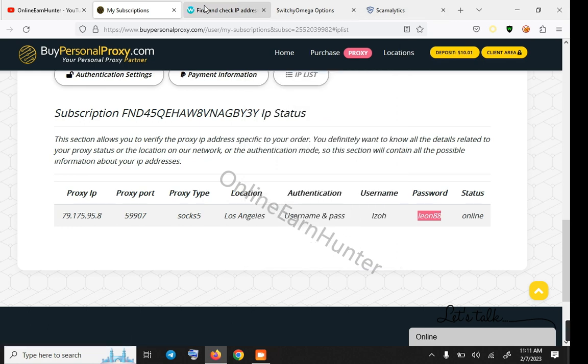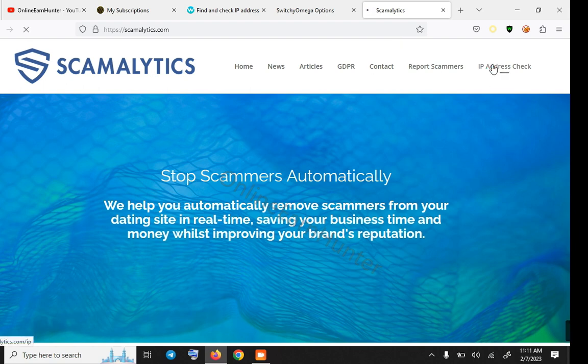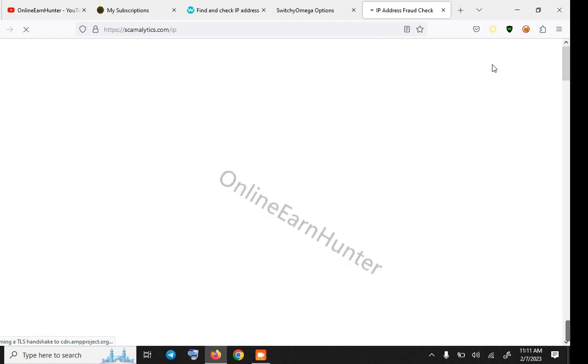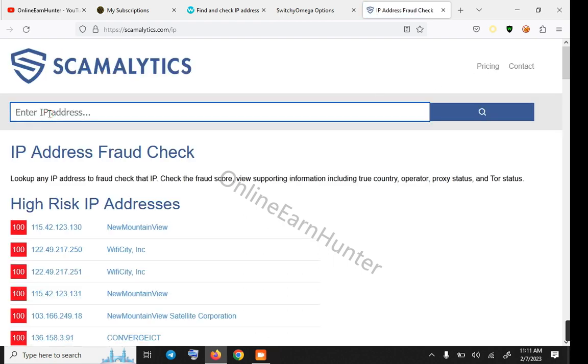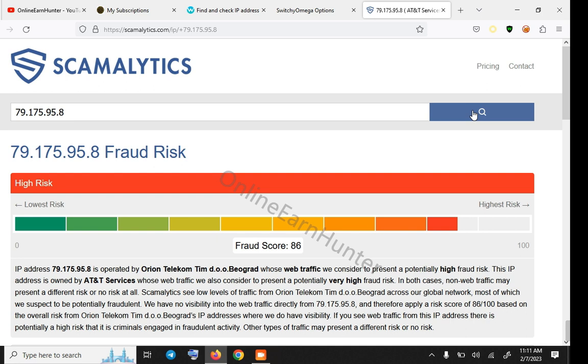So in Scammeritics, let's copy the IP here. So if IP address check, we click the IP address check here, right? Then we paste it here. You see whether the fraud score is high or low. This is what shocked me, man. You see, the fraud score is around 86, and for a good IP, the fraud score should be below 27. You see, this one is around 86.